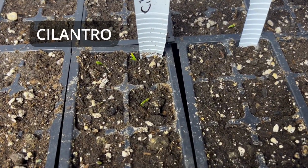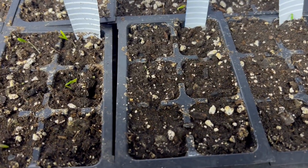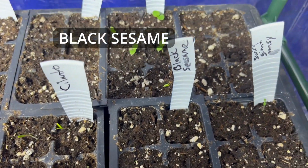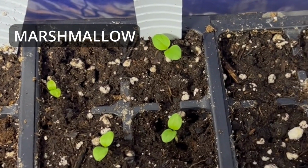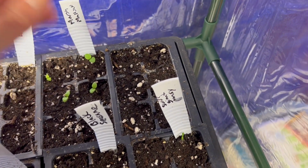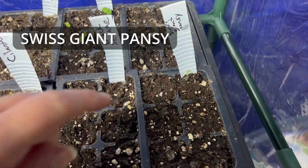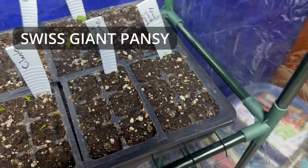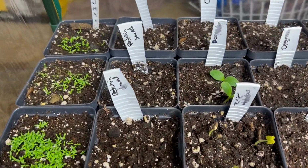The cilantro is starting to sprout. I don't see anything here for the black sesame, but in the back there, the marshmallow, it's germinated nicely. I don't know if I just didn't plant something here or forgot to label it, so nothing up there yet. And the pansies, I have one little guy sprouted there. And then we just have one more tray over here.